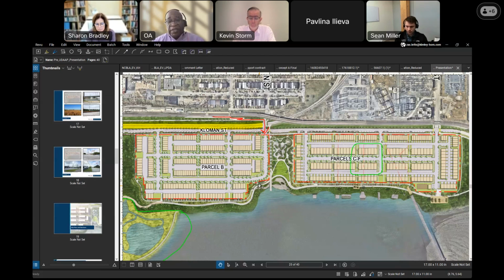So I think that's one area that you'll need to revisit as well, the typologies. And then Cloman Street. I've heard you say that there really aren't any opportunities to implement a complete street strategy here. And that may be so based on the width of Cloman Street, but more so based on the transportation elements that move through here, one of which is CSX.